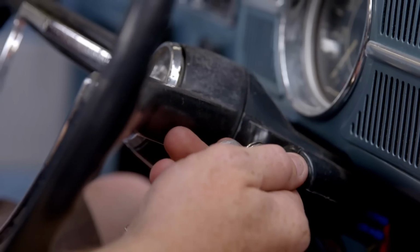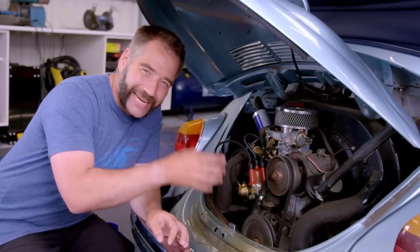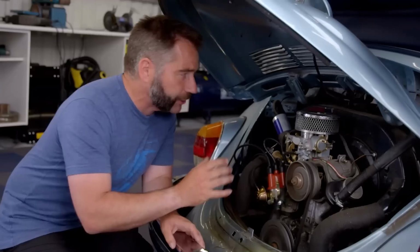For the second one, we're going to need to listen to this engine. Paul, fire her up. Okay, if you listen to the idle, you can hear that it is really struggling and spluttering, and it almost cuts out, and that's come from poor ignition. Paul, that'll do.